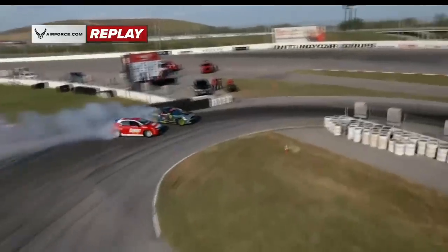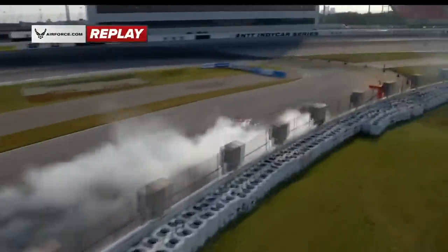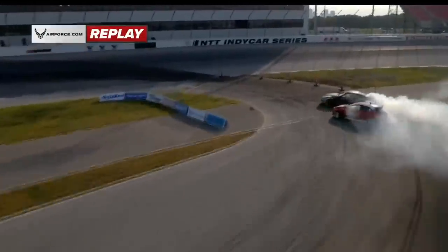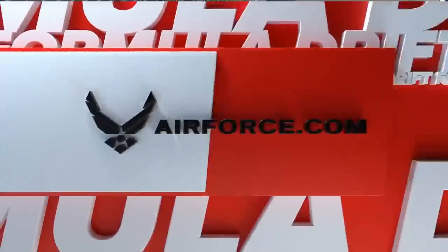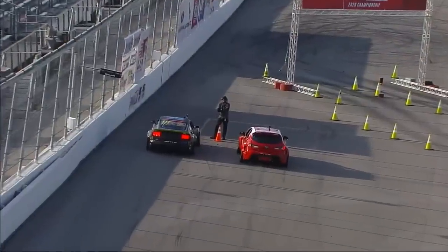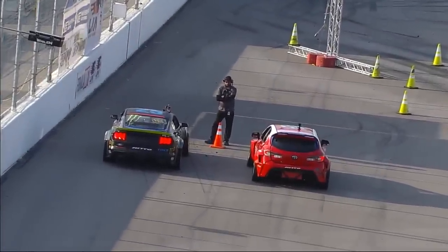Here's from inside clip 1. Vaughn, great job not hitting that cone, and Ryan Turk does the same. Turk starting to close the door through the smoke line, comes up on the inside, and Vaughn draws a nice smooth line through the finish line as Ryan Turk chases him down. Vaughn and Ryan waiting for the verdict.